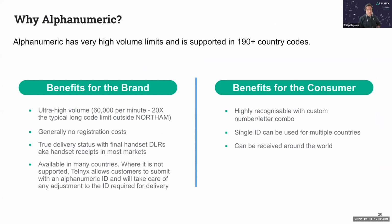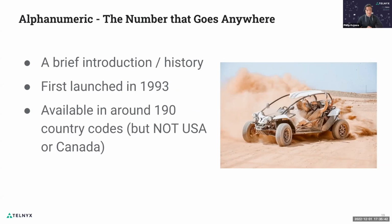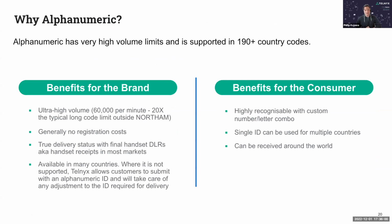Today, alphanumeric sender IDs are supported in 190 countries. Its adoption is quite high on a global scale due to its flexibility, as Brad mentioned, and its support for various features like handset delivery receipts, notifying the sender that the message is received. And so with that, I'm going to talk about why you would use alphanumeric sender IDs.